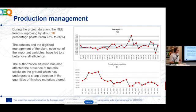But nevertheless, what we registered regarding the efficiency, the recovery rate of the plant, you look at this trend from 2022 up to 2025, and we increased our recovery rate by at least 10 percentage points. That is not nothing. It is absolutely not nothing. And this is due to automation.